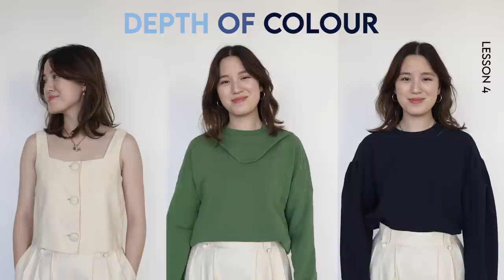I tend to suit darker colors, but for many people, the lighter beige and the creams might look a lot better. So those are a couple of the tests I would do if you're at home trying to figure out your best neutral. In the four-star lesson, I want to talk about the depth of color, so light, medium, or dark.